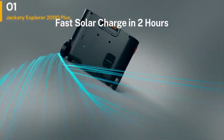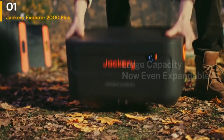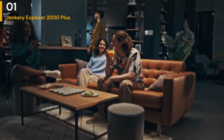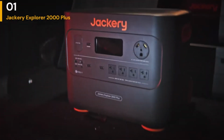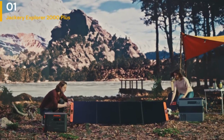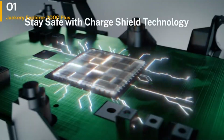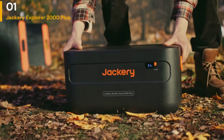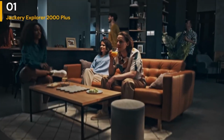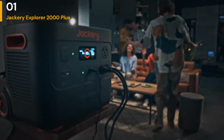Specs. Storage capacity, 2042.8 Wh, expandable up to 24,000 Wh. Output capacity, 6,000 W. Dimensions, 18.6 by 14.7 by 14.1 inches. Weight, 61 pounds. Price, $2,199. Pros. Charges quickly. Very high output that can run power-hungry devices. Built-in wheels and handle. Clear display. 4 AC outlets.